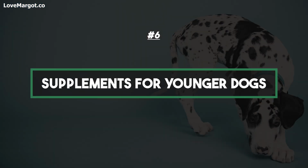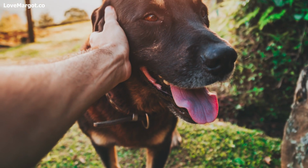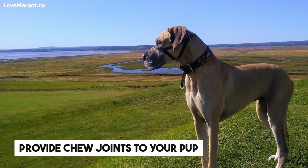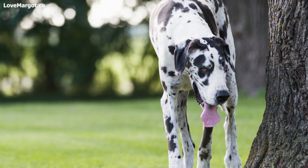Supplement for younger dogs. So, what about younger dogs? Aren't they too young to be dealing with joint issues? The short answer is no. Dogs need to take care of their joints if they want to stay active as they age. A soft chew dog joint supplement is a great way to ensure that your furry friend stays healthy and happy into old age. The supplement helps to lubricate the hip joint and protect it from wear and tear.